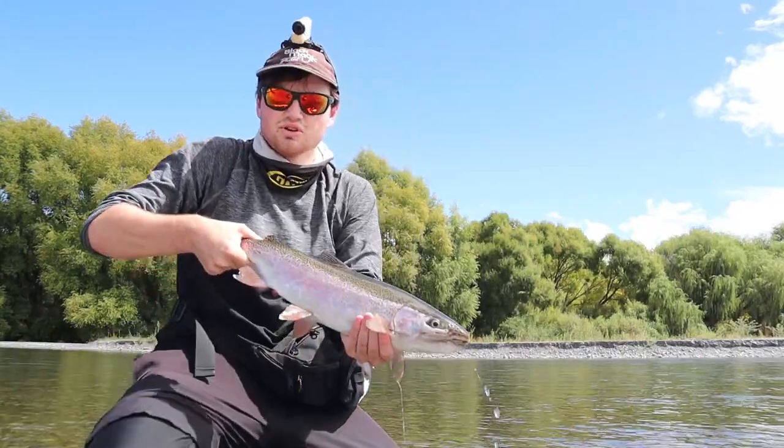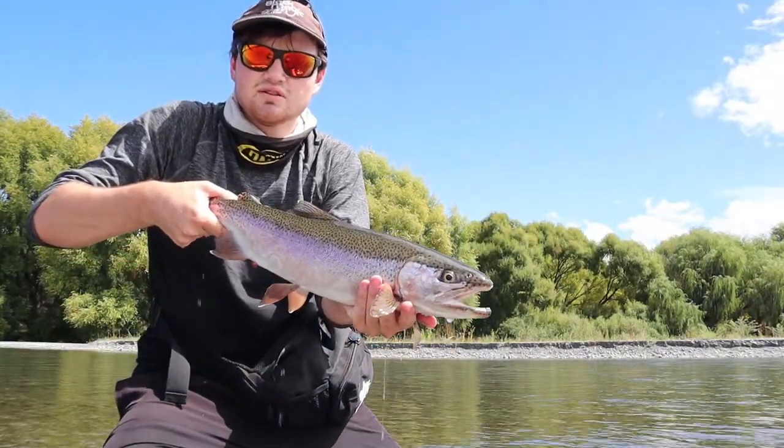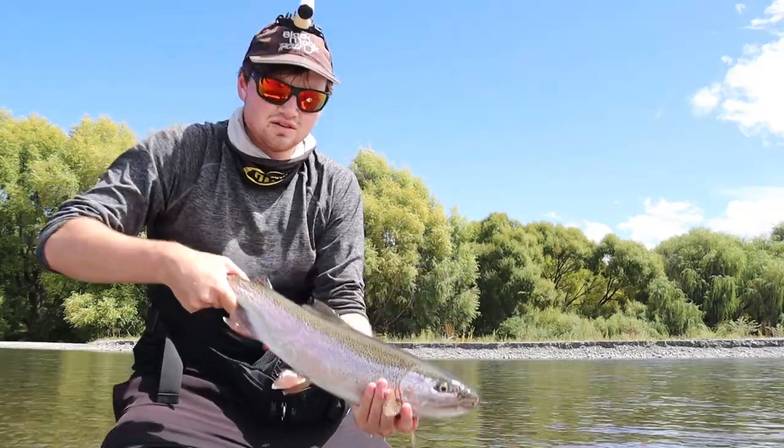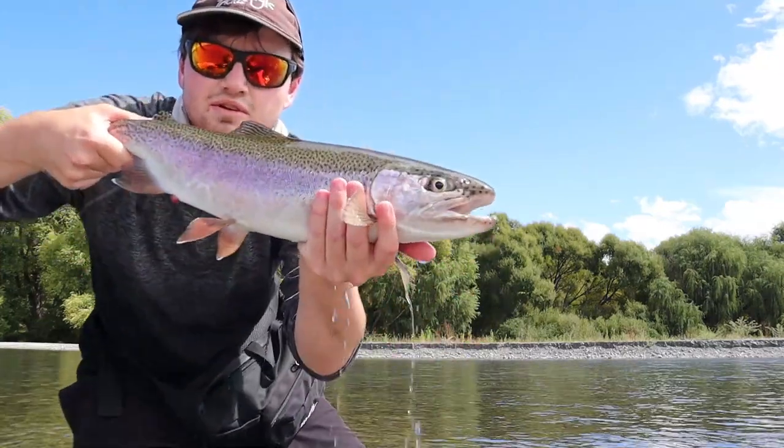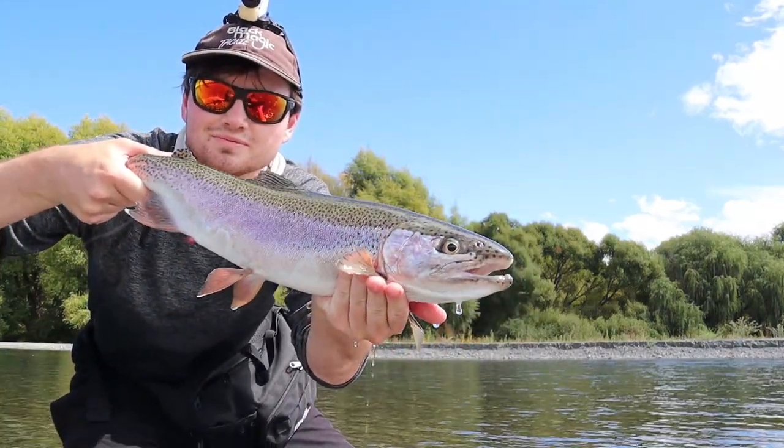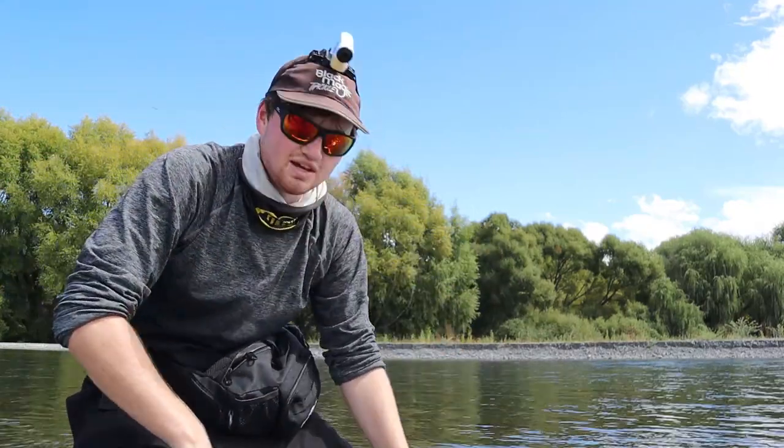Just come from a pretty nice pool with a couple of fish sitting in it and got one right up the front. It's not the biggest, but he's a pretty nice jack, honestly. Big head, in decent condition. Could obviously be a lot bigger. He looks ready to go to me, so I think we should let him go.